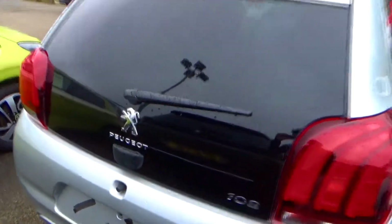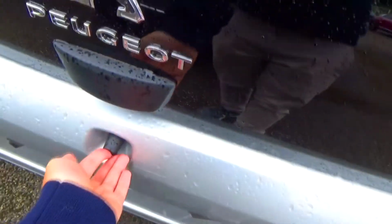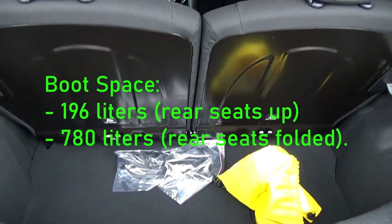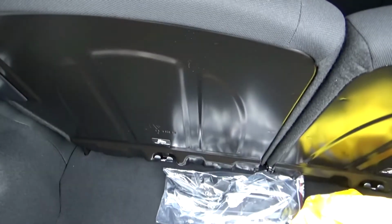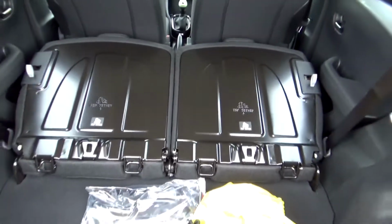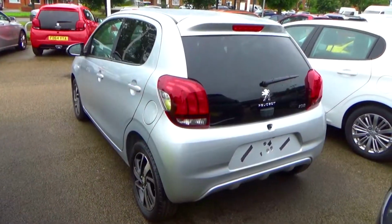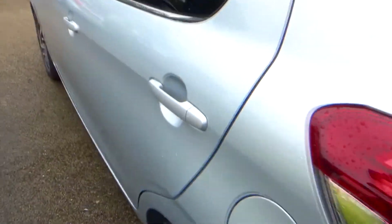The rear boot door is entirely made out of glass to help keep the cost down of this vehicle. Boot space stands at 196 litres with the rear seats up. Down below the boot floor is a tool kit. The rear seats do fold down if you need extra space. It expands to 780 litres. You just have to pull these levers here. They fold down 50-50. ISOFIX child seat anchor points on the rear seats.